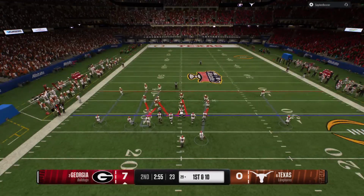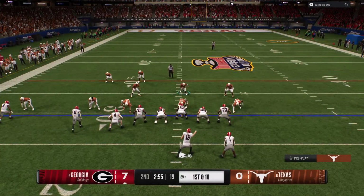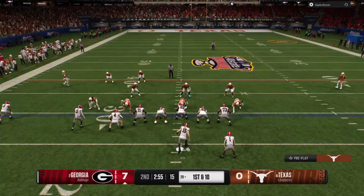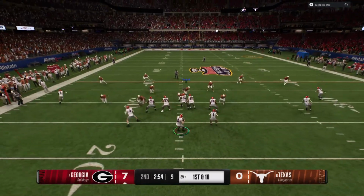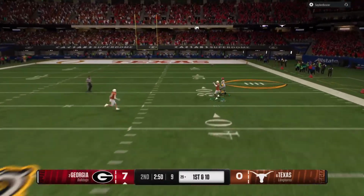And the powerful Georgia offense is back out on the field. Remember, last time they scored a touchdown. Can they keep clicking here, or will the defense come up with a stop? Moving the receiver around pre-snap. First down. They're going to throw the football. And he's going to float this one to the right side.